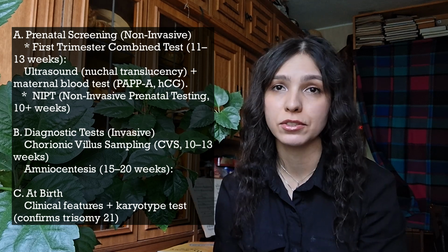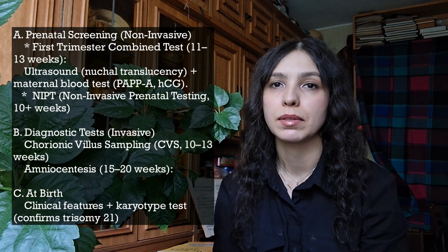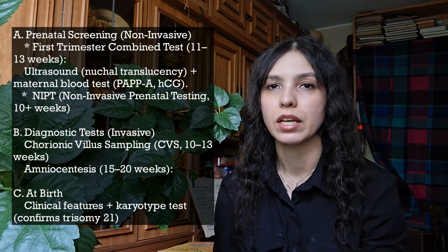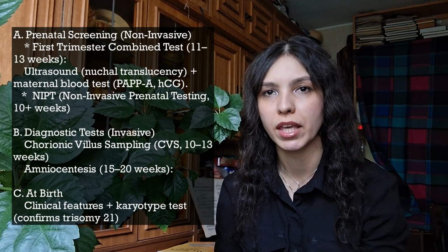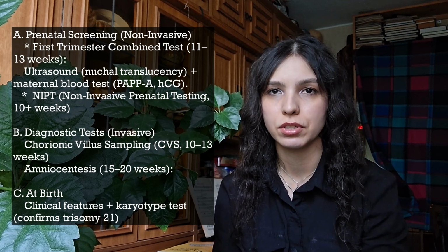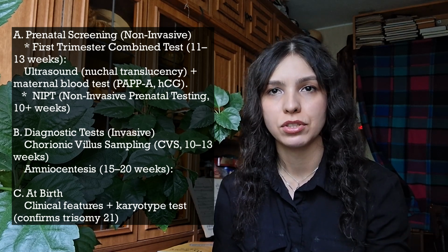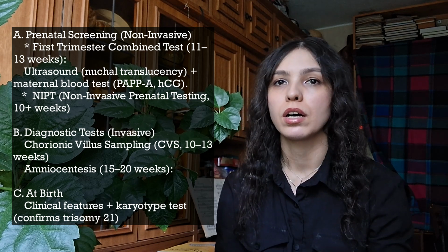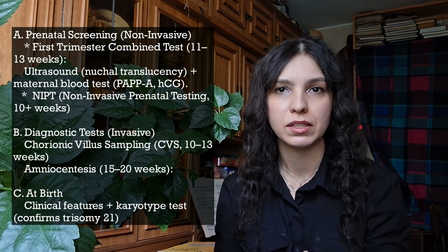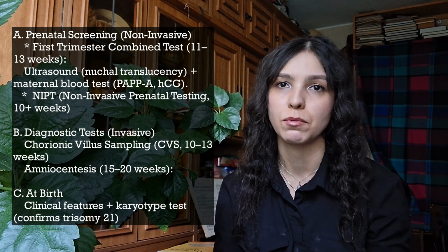If we're talking about diagnostic tests, there is chorionic villus sampling, when you take a very tiny sample from your placenta, or amniocentesis, when you take some fluid from around the baby. They are more accurate, of course, but at the same time they're more dangerous for the baby, so they have a slightly higher chance of miscarriage after the procedure. That's why doctors usually do screening tests first, and if they show that there is some possibility of having such a baby, they can recommend a diagnostic test as well.